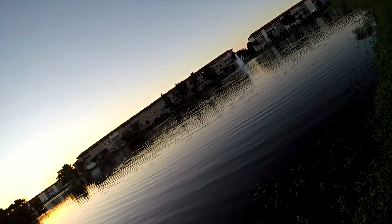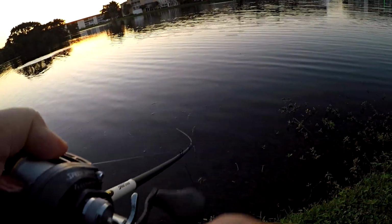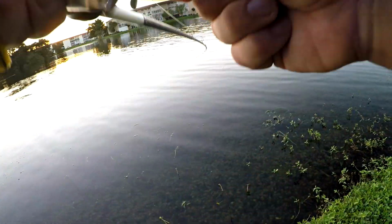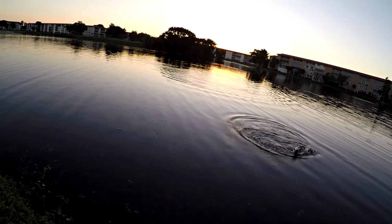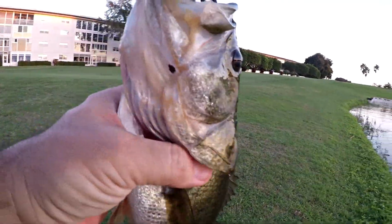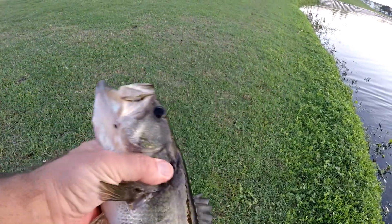Oh, that was a nice bite. Feels like a little bit better fish. Stay down, stay down. Yep, that's a little better one. Trying to keep these fish from jumping. Not easy to do. He's a nice one. Come on in here. There we go. That's a little bit better. They are getting hooked so well.